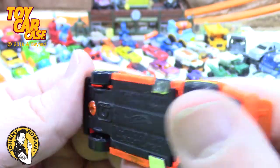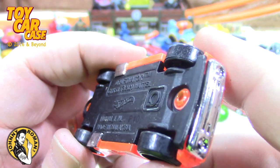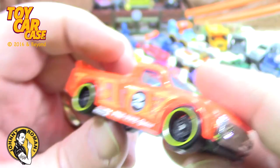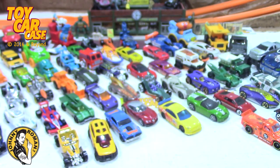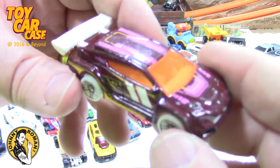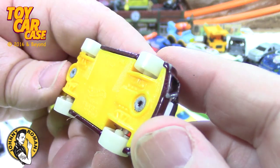I know it's a fantasy car, but come on. Made in Malaysia. The Draftinator. Hot Wheels. Yeah, that is a pretty sweet car. Loving that. Look at this one. It's kind of teacup purple and pink. And it is made in Malaysia.